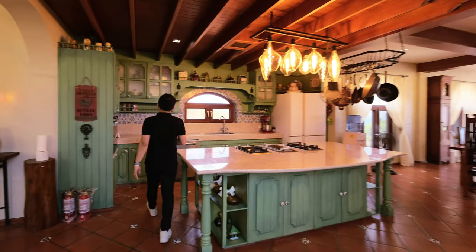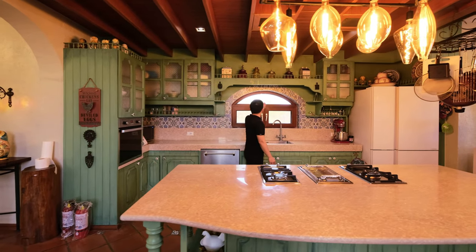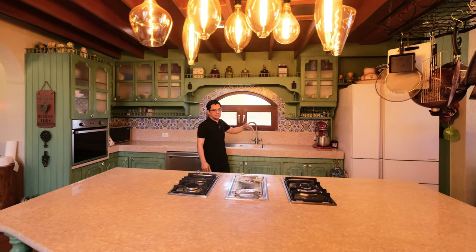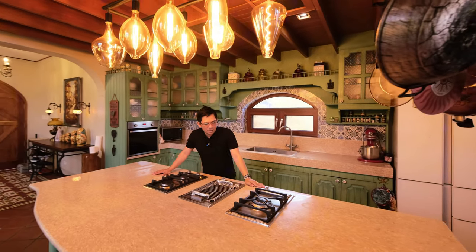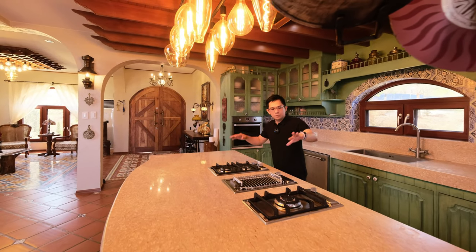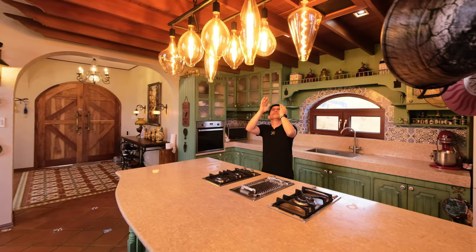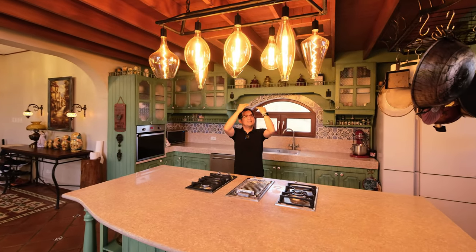Okay, over here you have a straight counter. Of course, you have plenty of storage and cabinetries. So you have an island counter over here. You have a barbecue area, so your cooking space. Of course, you have light fixtures with exhaust. And I love the ceiling design.